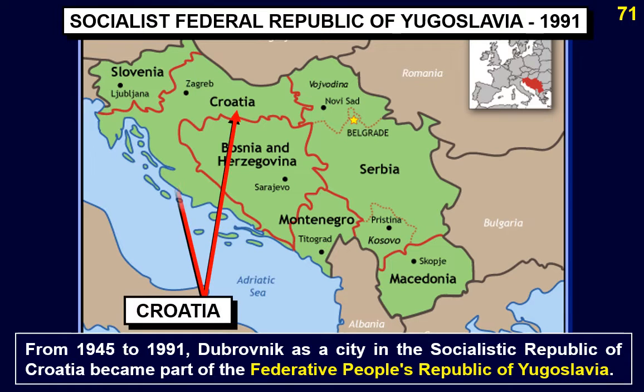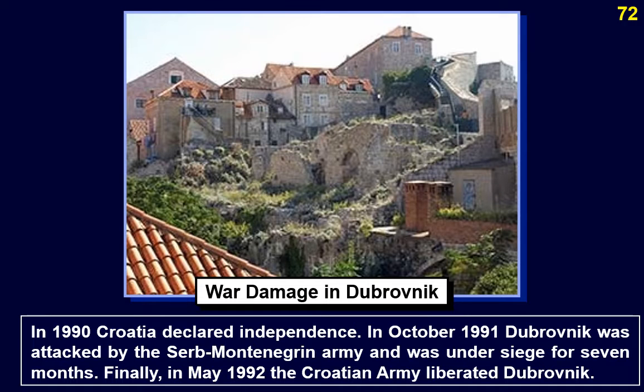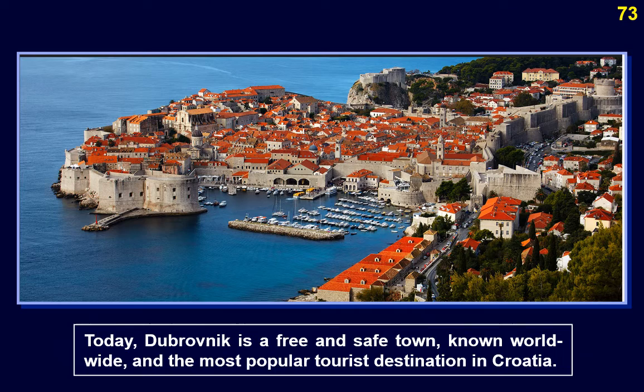From 1945 to 1991, Dubrovnik, as a city in the Socialist Republic of Croatia, became part of the Federative People's Republic of Yugoslavia. In 1990, Croatia declared independence. In October 1991, Dubrovnik was attacked by the Serb Montenegrin army and was under siege for 7 months. Finally, in May 1992, the Croatian army liberated Dubrovnik. Today, Dubrovnik is a free and safe town, known worldwide, and the most popular tourist destination in Croatia.